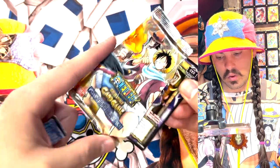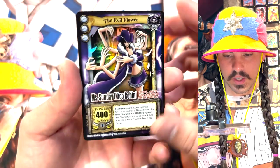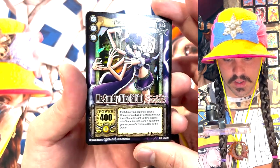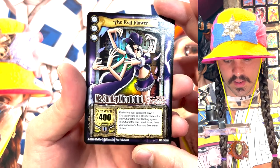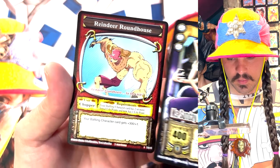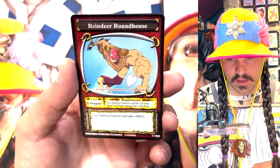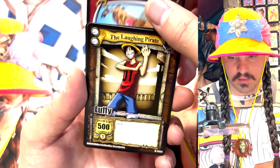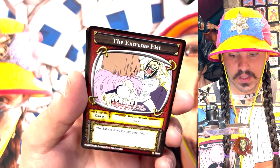But, ooh, wow, this is already shiny. There's already a shiny card in here. This is actually pretty sweet art. This Nico Robin, Evil Flower. It's got 400 power and maybe, is this? So maybe the first card is the foil card and then the rest of the cards are the commons and stuff like that. The Laughing Pirate, Luffy, the Beast of Alabasta, Chaka.